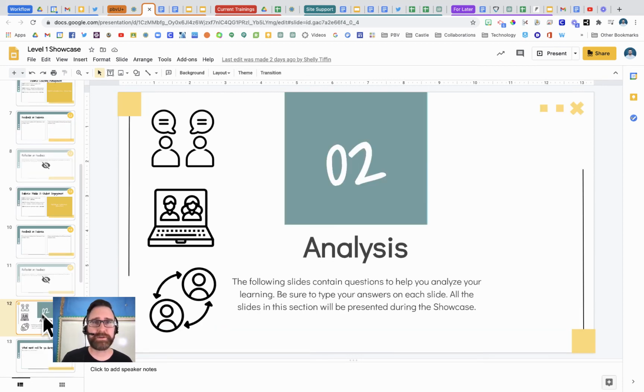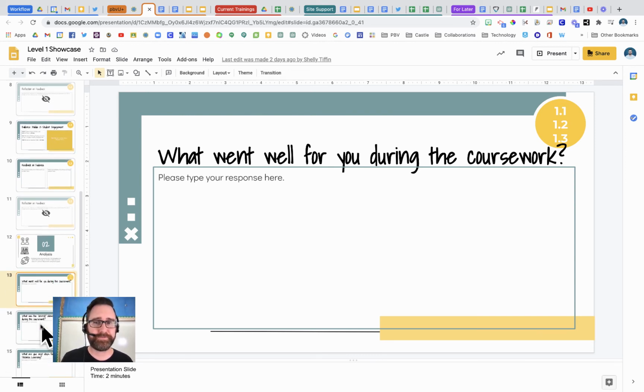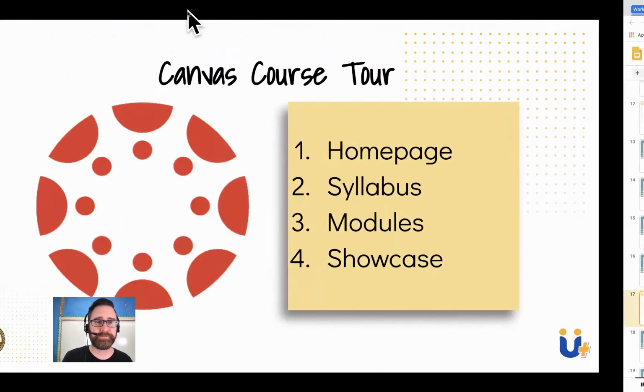And moving on to section 2, participants are analyzing their learning and implementations over the course. These slides, 13 through 16, should be completed prior to the showcase and presented. The same is true of section 3. So that's an overview of the Canvas course and its organization. Let's head back to our presentation.